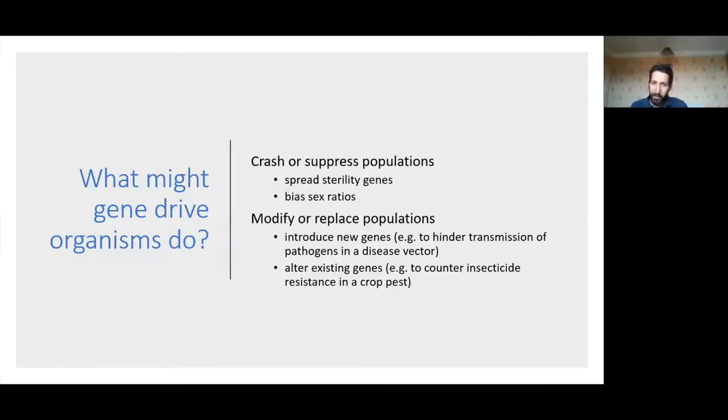Another way that populations could be modified would be to alter existing genes. So imagine you have an insect that has evolved to be resistant to a pesticide. You could then undo that resistance, so spread a natural, or you might call wild type, genetic makeup through a population to counteract that evolved insecticide resistance. So there's a number of ways in which gene drives could be employed to either suppress or modify wild organisms.